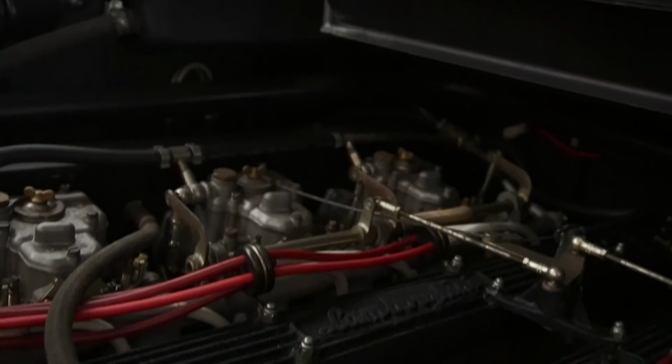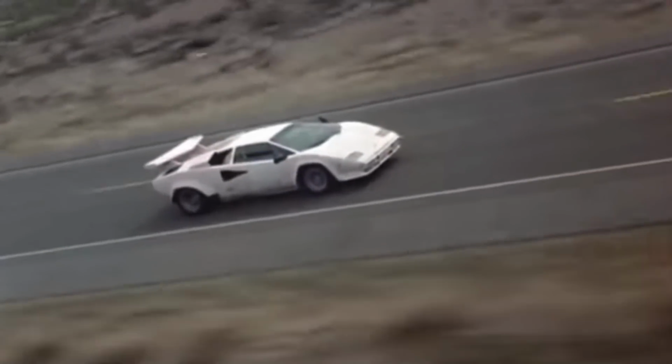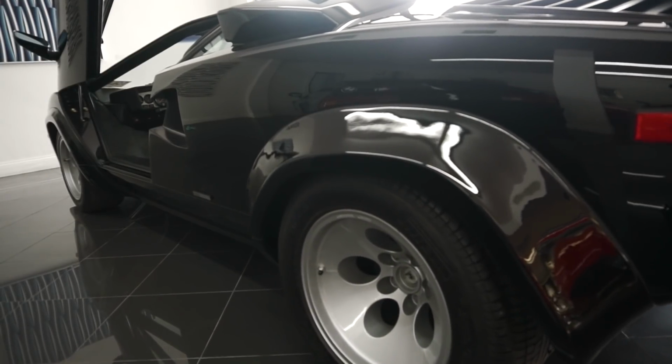These cars were made famous in movies such as Cannonball Run. I think the first Cannonball Run was actually an LP400S. The Cannonball Run 2 car was the 5000S. So very, very cool car. And Lamborghini made about 321 of these cars.